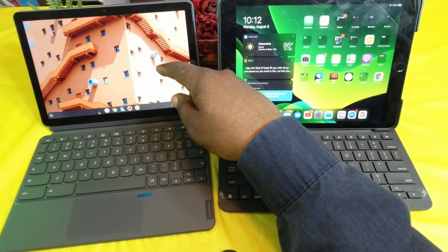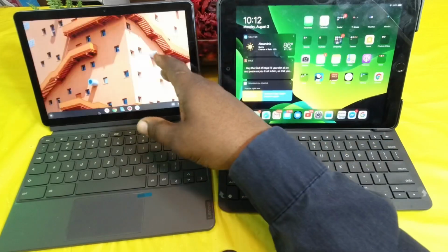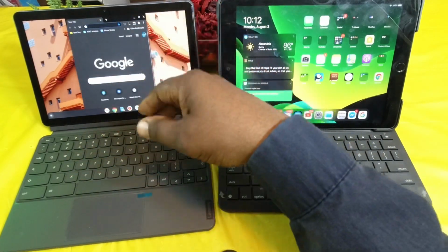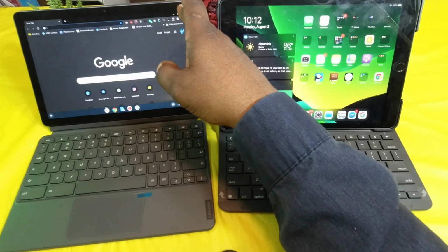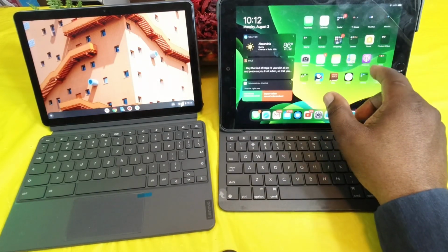This is running Chrome OS on the Chromebook, kind of the Chrome web browser. So you've got full access in your Chrome browser to all of your stuff, your bookmarks, all your settings there. You've got all of that in there. As far as performance, they both are pretty speedy.